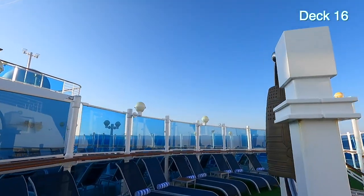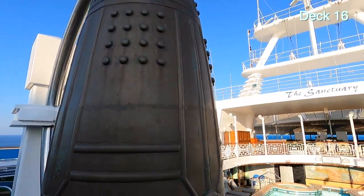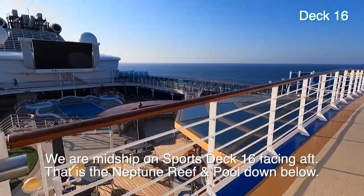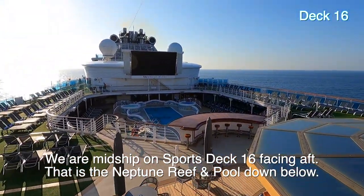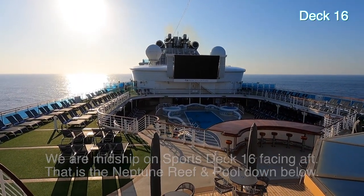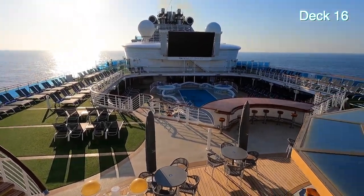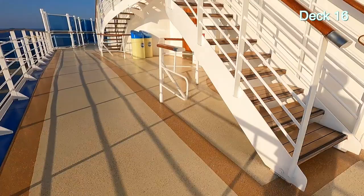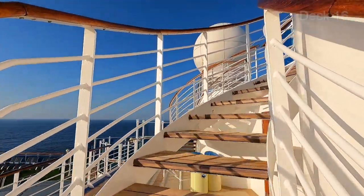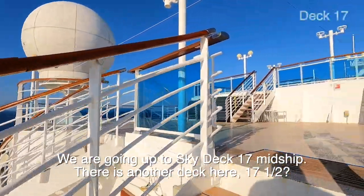And it's made of metal, but it's not a regular bell. See? We're back approximately midship. That's Neptune's Reef and Pool and Movies Under the Stars. That's deck 15, deck 14, I'm on deck 16, right? And there's stairways leading up here. And this is the last thing we're gonna do, is go up this stairway.